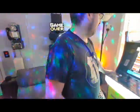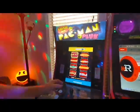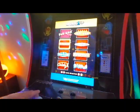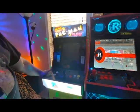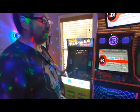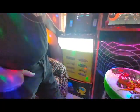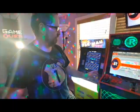Pac-Man Plus. You can see the games on here. A lot of these machines have multiple games, so you can play whatever games you want. Of course, everything's free play because I don't have any coin doors installed in any of these machines, but I can if I want to. But this is just the basic Pac-Man. Of course, there's plenty of other things.